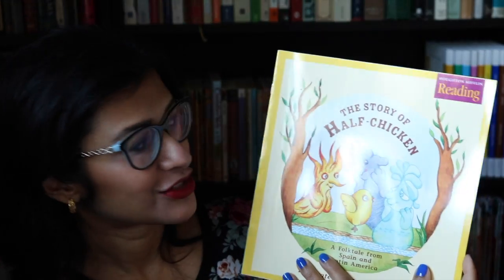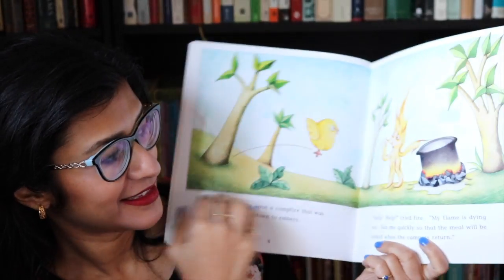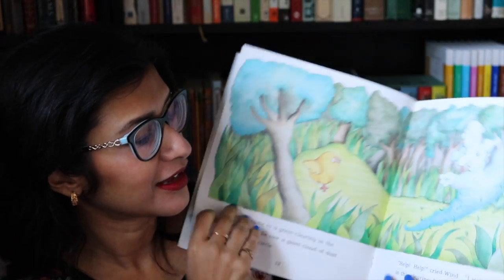So The Story of Half Chicken, a folktale from Spain and Latin America. This seems really cute. The fire is talking, the wind is talking. So there's lots of little ideas for you to talk about with your kids. I was really happy with this haul. Again, $45 for 30 books. They are paperback, but I think it's a really good deal.